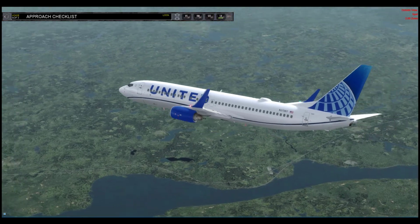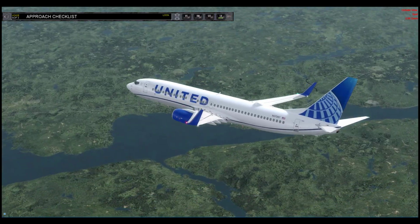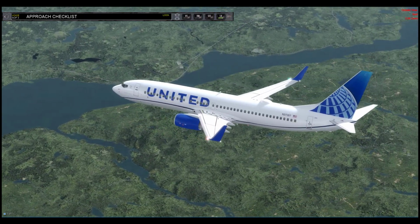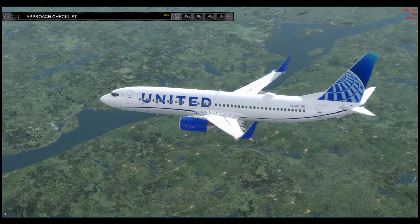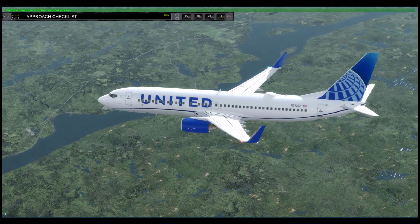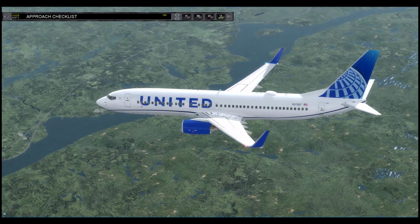Checked. But this is a nice livery. I mean, I might have in my own imagination gone another way, maybe making the entire fuselage the color of the engine, but I still like it. It's jazzy.